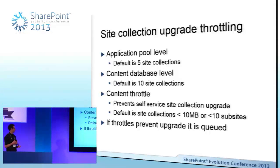If those throttles are breached, basically each site collection upgrade is queued and processed once the other ones have moved off the queue. And there's a timer job that runs every minute to have a look at site collection requests that are pending, and will go through and process those.